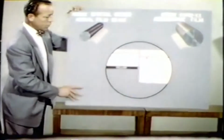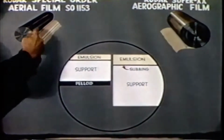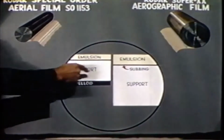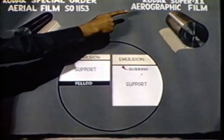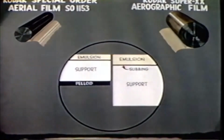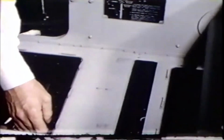Less than half the thickness of previous film, only 32 10,000ths of an inch, this new film is higher in red sensitivity than most and will cut through more haze. Use of standard aerial film would have reduced flight line coverage by 50%. With this outstanding new Eastman film, reconnaissance photos may be made during all the daylight hours.